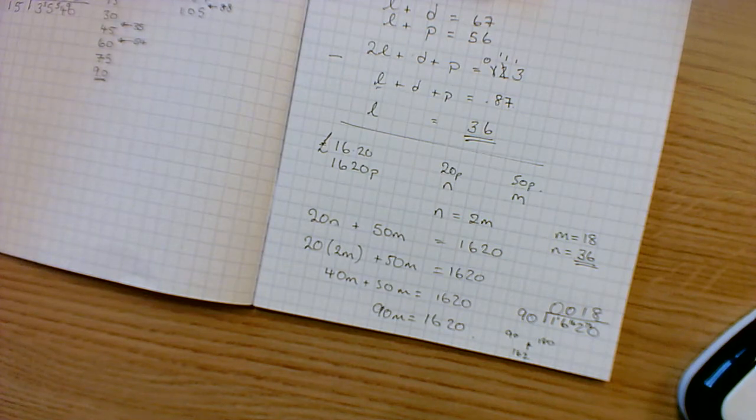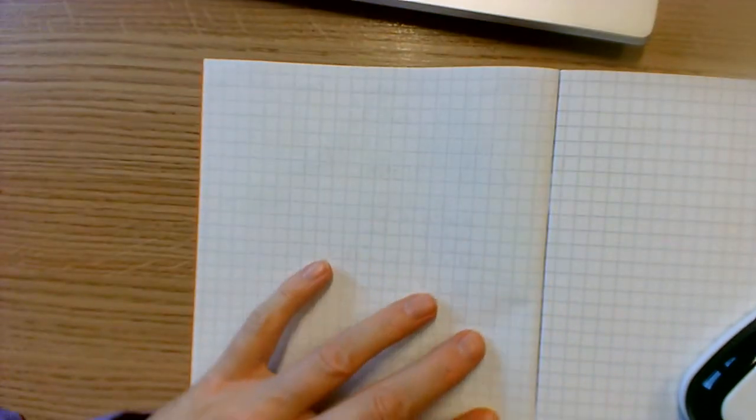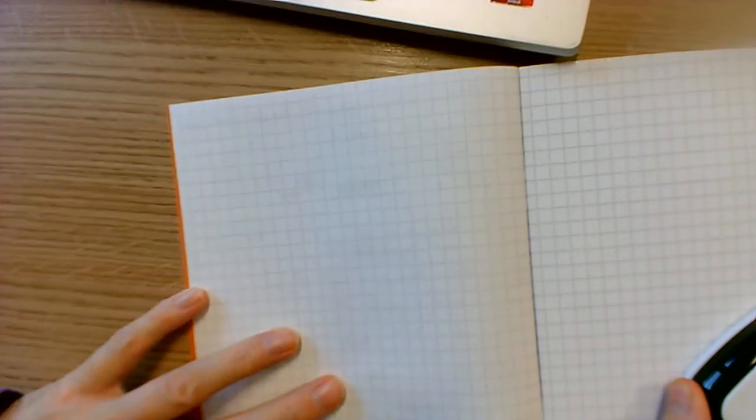Right, so next question. I'm going to turn the book over. It's some watches or something, and I'm doing this the same sort of way. I'm just going to jump into algebra straight away. They probably do it a better way than I'm doing it, but this is just the way I'm doing it.